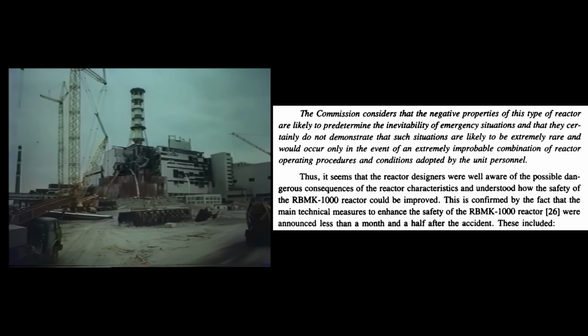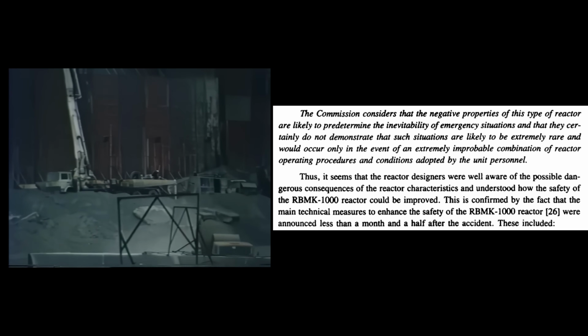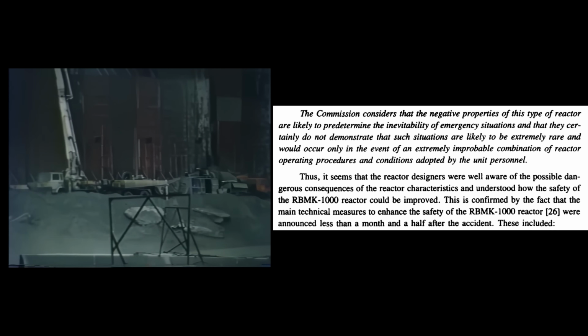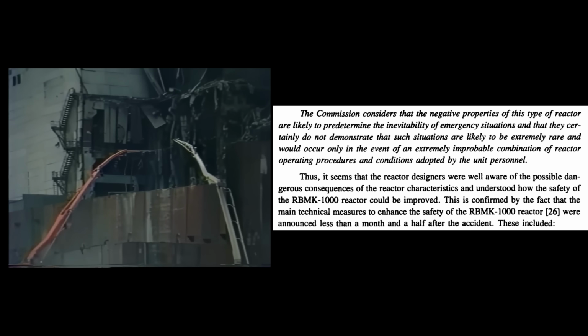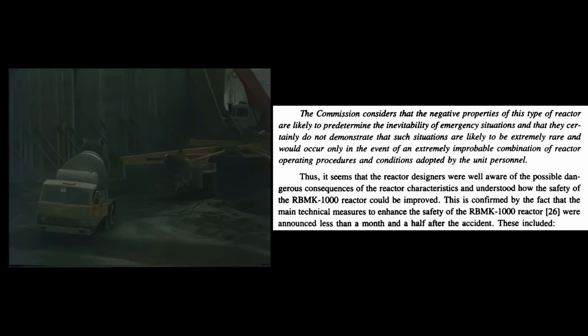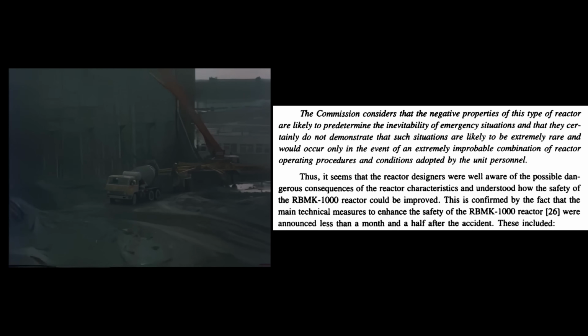The Commission considers that the negative properties of this type of reactor are likely to predetermine the inevitability of emergency situations, and that they certainly do not demonstrate that such situations are likely to be extremely rare, and would occur only in the event of an extremely improbable combination of reactor operating procedures and conditions adopted by the unit personnel. Thus, it seems that the reactor designers were well aware of the possible dangerous consequences of the reactor characteristics and understood how the safety of the RBMK-1000 reactor could be improved.